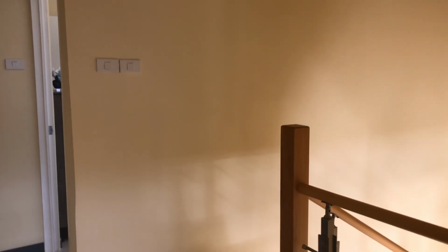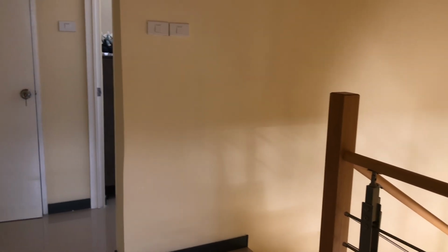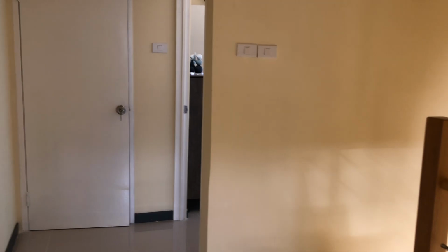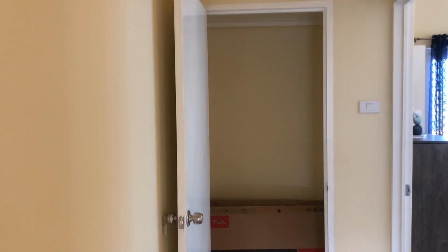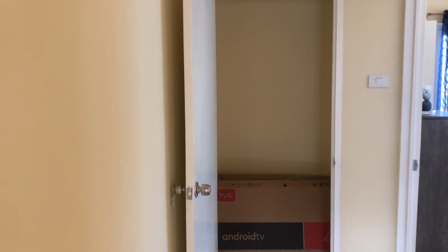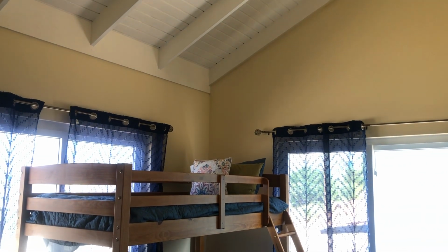And onto the hallway. So there is quite a bit of space between the two bedrooms. And directly in front, you can see where the white door is. That is an extra storage cupboard. Okay, and now into the second bedroom, which also comes with a built-in closet.